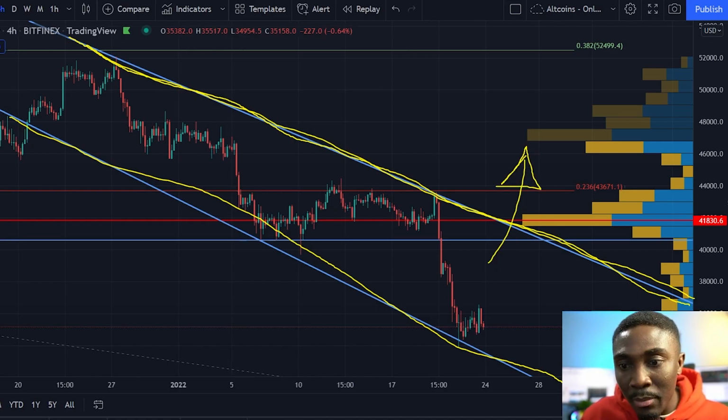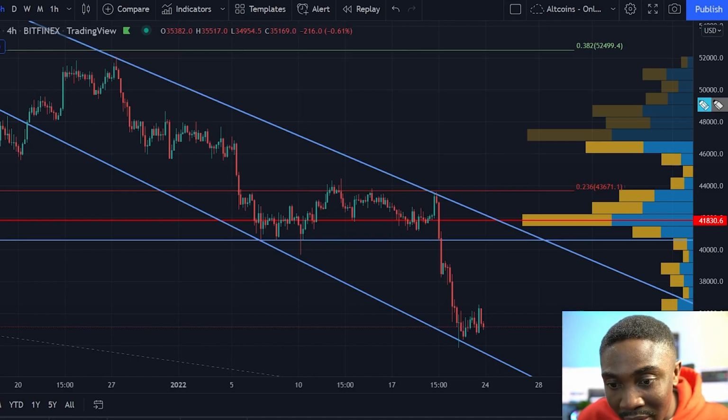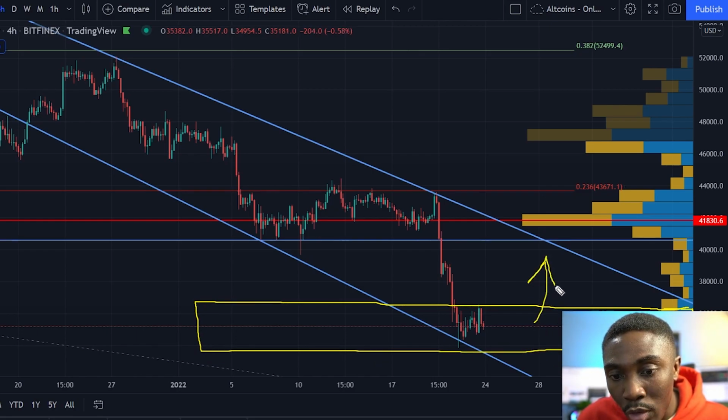So if Bitcoin is able to break above $36,000, at the moment I'm watching the $36,000 in the shorter time frame. We see from the VPVR that between $36,000 and $34,000, Bitcoin has a lot of resistance to break through, right, in this zone between $36,000 and $34,000. If Bitcoin is able to break above $36,000, then Bitcoin could push higher.